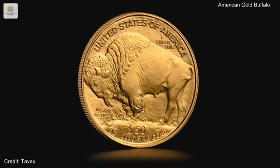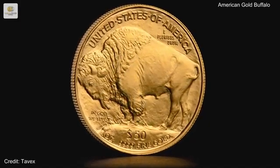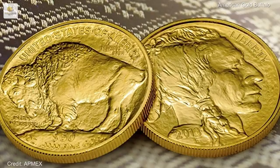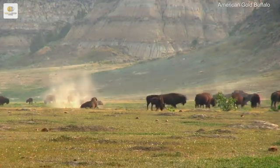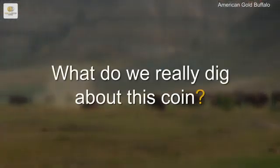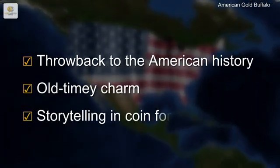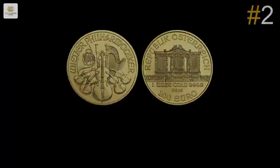On the other side, there's a bison, all grand and powerful. It's got the wild spirit, freedom, and a sense of adventure written all over it. Every time you glance at it, you're reminded of those breathtaking landscapes that once stretched all over America. What do we really dig about this coin? It's a throwback to American history, has the old-timey charm, and basically is storytelling in coin form, one of the absolute favorites among collectors.